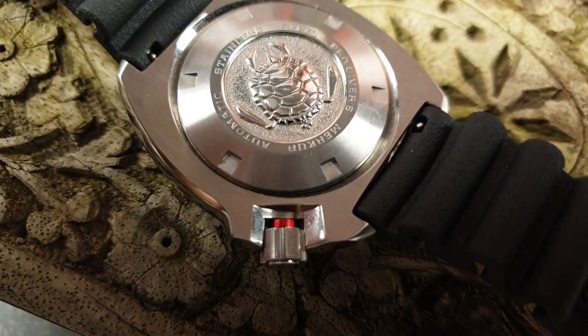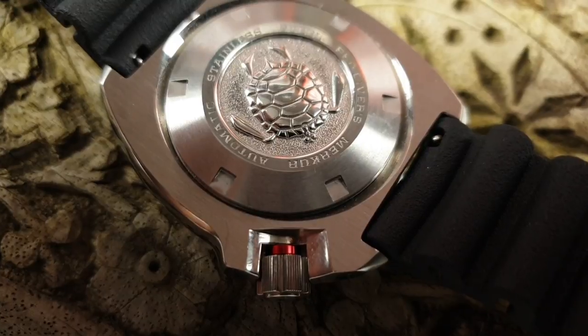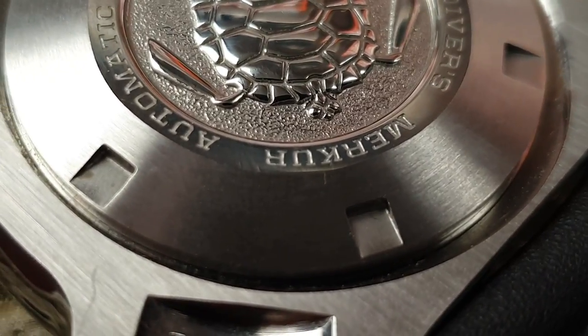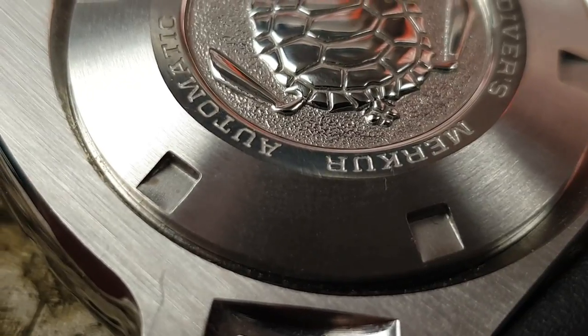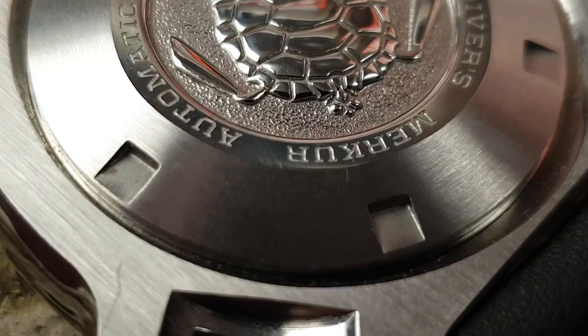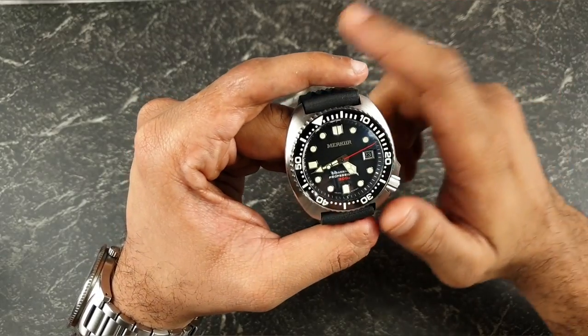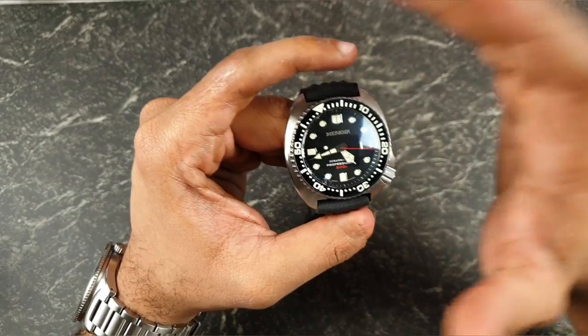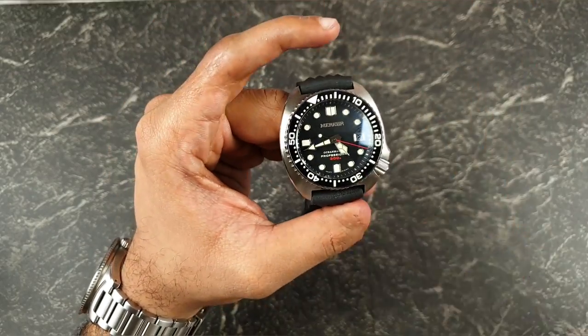On the case back, you've got circular brushing and you've got linear brushing on the back of the watch. And you've got this engraved turtle, which has got a bead blasted background and highly polished logo with your usual specifications, just engraved around the turtle. Now, I've purposely made you guys wait for the bezel rotation. I want to do this whole segment, including the wrist shot and the conclusion, in one go.